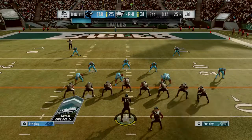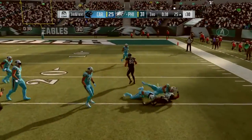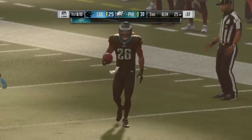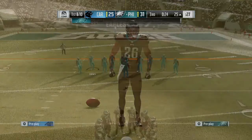Can't be more than a half a foot. Again, it's Wentz. Out to the flat. That's complete to his running back. Officially a gain of just 1 yard there, but they do convert on 3rd and inches.